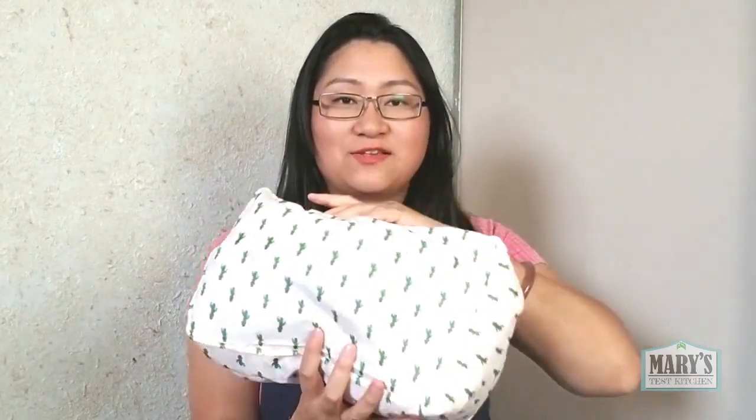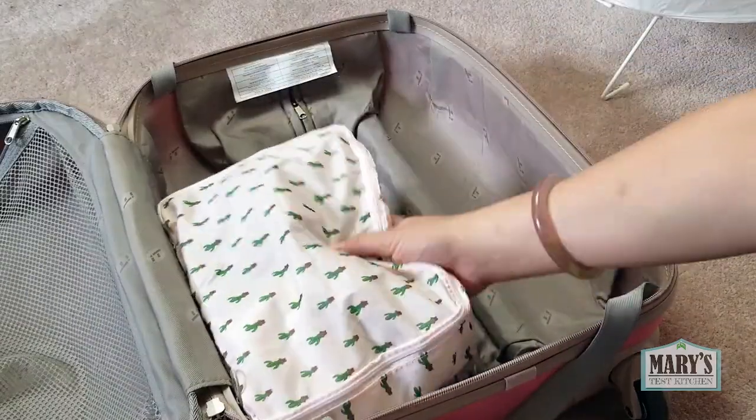One thing that I haven't done before, but I think it's really gonna help me out this time, is using packing cubes. Because at my destination, I know I'm not gonna have a lot of room to put my things, so these packing cubes are just gonna help me stay organized when I'm there. Off the top, the one that doesn't have any mesh, I put underwear, socks, bras, things like that. You don't need to see it.